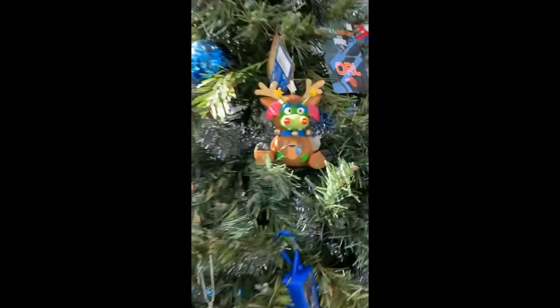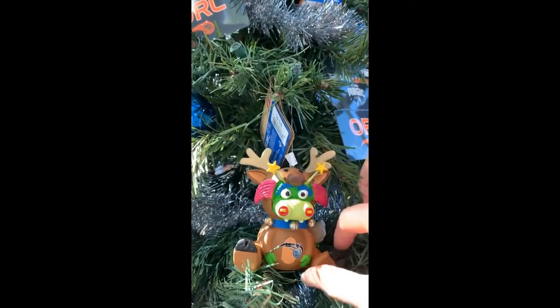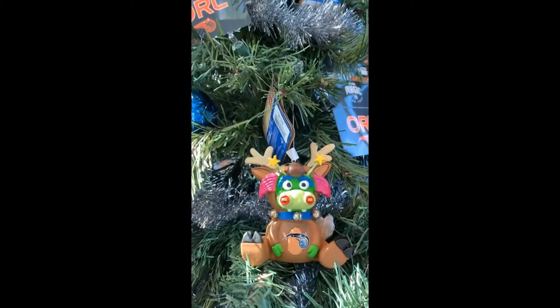So we're gonna see if we can do a little bit of shopping in here today, and I wanted to point out my favorite item, which is Stuff, the Orlando Magic mascot, and it looks like he is in a little reindeer costume. So cute, $15.95.